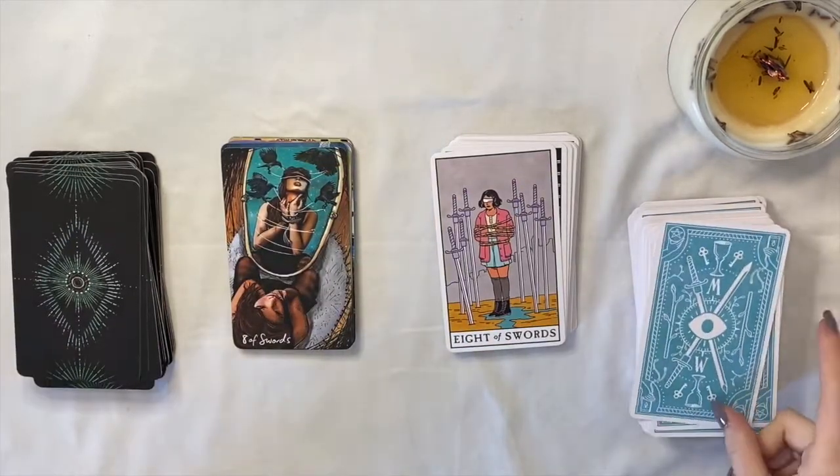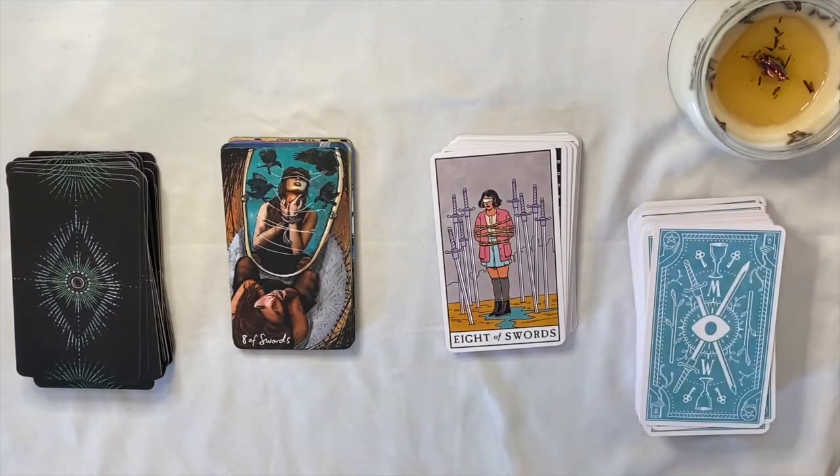Eight of Swords. Again, very different imagery, but both blindfolded and tied up.